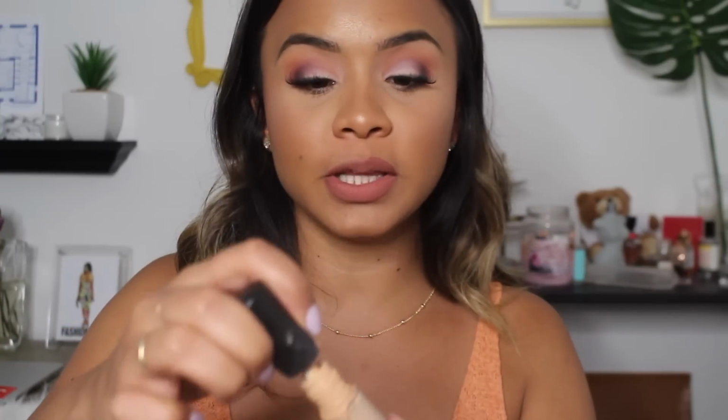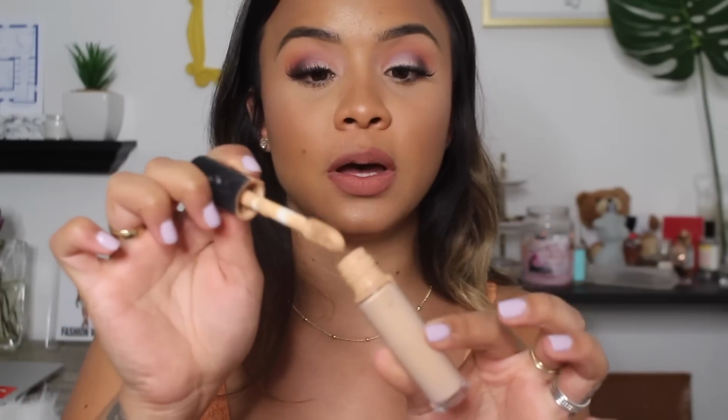Everything about it, the formula, the way that it wears, the coverage, the blendability, everything about it is Shape Tape. I have heard so many people duping Shape Tape, like, oh, maybe this is a dupe for Shape Tape, maybe this is a dupe. All of them have been wrong, because I've tried almost all of them. This is a dupe for Shape Tape.